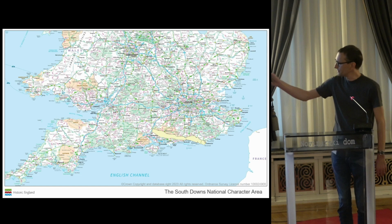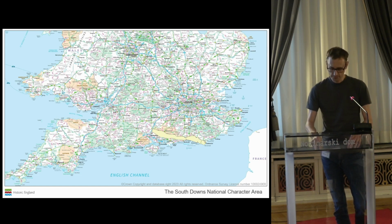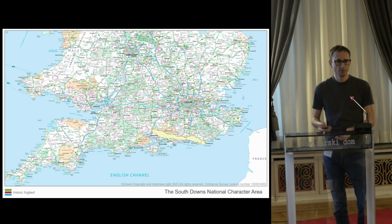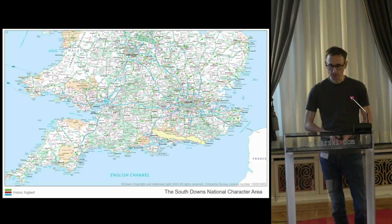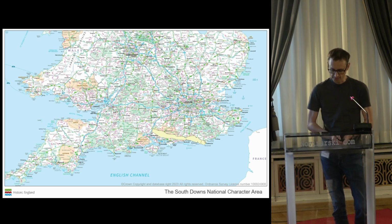So the South Downs, you can see in the shaded area down there, in the south of England, covering Hampshire and Sussex. So they cover an area of just over 1,500 square kilometres, from Winchester in the west through to the cliffs of Beachy Head in the east. Much of this landscape is nationally designated as a national park, and it's the newest national park in the UK. It wasn't formed until 2009.